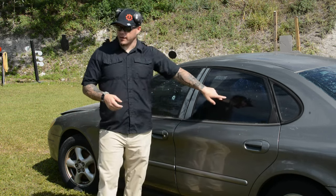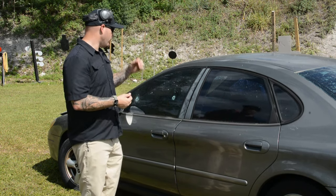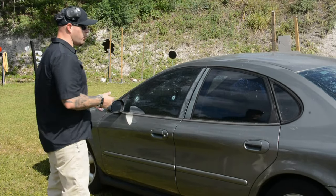You think these windows would act any different? No. These windows are not gonna act any different. Now, start looking at the vehicle body itself.